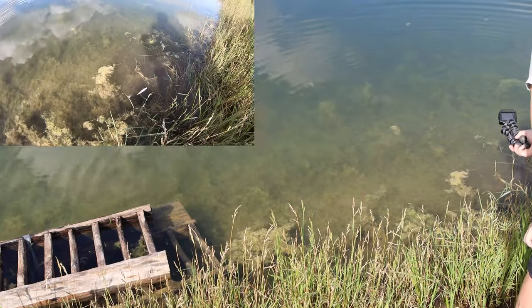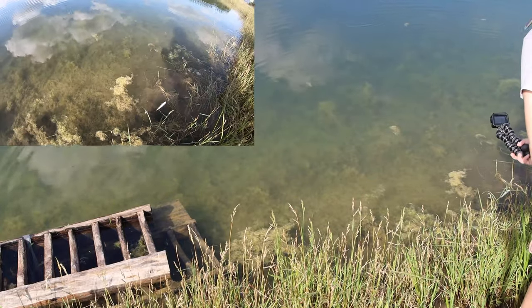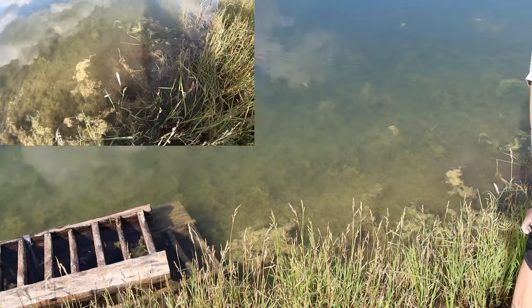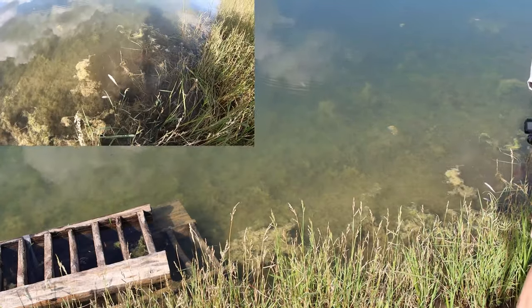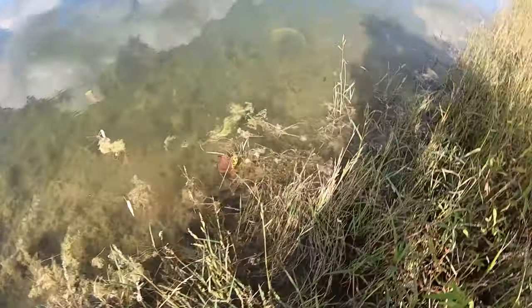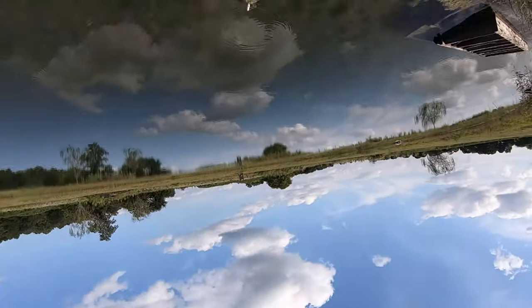These minnows are coming up to it. Are the crawdads swimming around at all? I don't know. Can't tell. I don't see them in here. They're down in that algae on the bottom. Yeah. I don't want to step in the water.